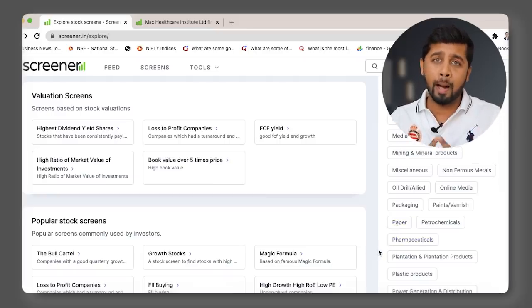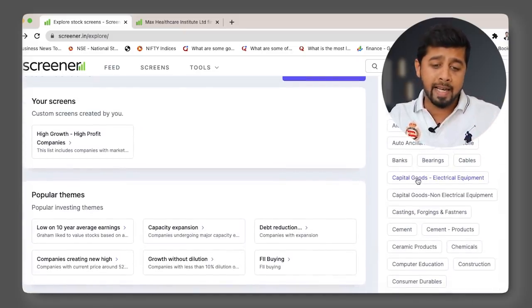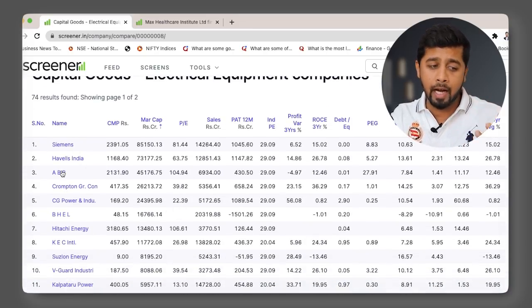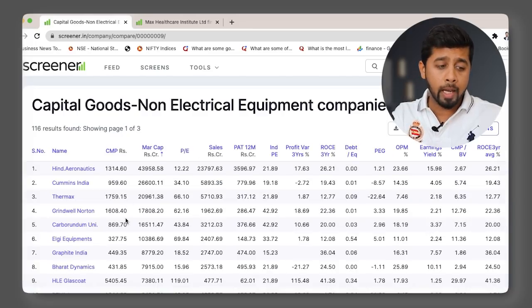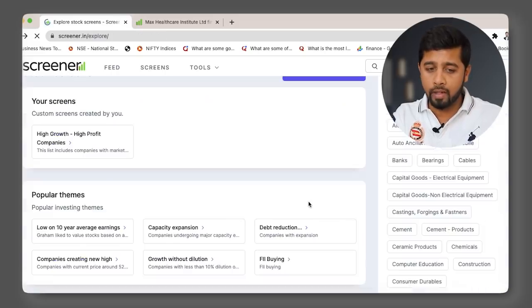Now let's say you want to know companies where the government has a lot of focus. So the capital goods section. If you click on capital goods electrical equipment companies, you can see names like Siemens, Havells India, ABB, Crompton, and all of that. Then you have an option of capital goods non-electrical equipment. It includes names like Thermax, Graphite India, Bharat Dynamics, HLE Glascoat, and all of that.